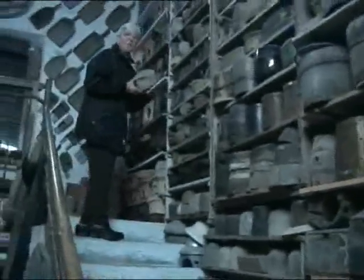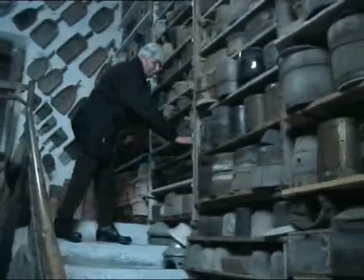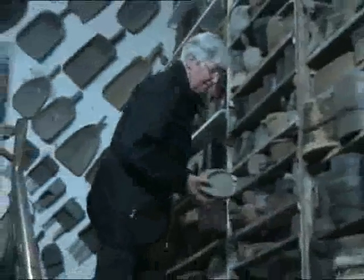This is a model for hats. Model for hats, wooden ones. Obviously this is standard measure.